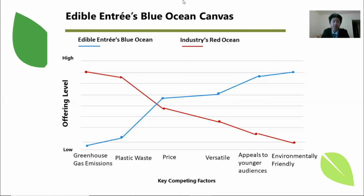As seen on the strategy canvas, the edible entree minimizes the amount of greenhouse gas emissions and plastic waste compared to our competitors in the red ocean environment. On the other hand, we maximize on the blue ocean factors. The edible entree is versatile in that it can be used to satisfy daily servings of protein, and we have far more appeal to younger audiences, incorporating sweet additions in our product. Finally, the edible entree is environmentally friendly compared to our competitors, given that the plate is entirely biodegradable if discarded.